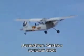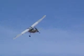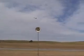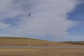Beautifully restored by Rob. Very good short takeoff and landing capabilities. You can see Rob demonstrating the manoeuvrability of this aircraft. It would be there in comms, the communications.